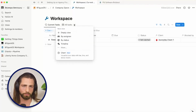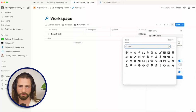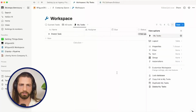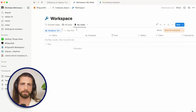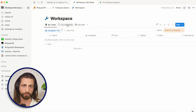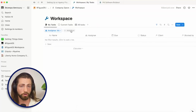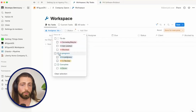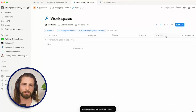We also have another, which is mine. Empty view, we're going to have a my view. So for my tasks, we're going to put this as a person, only show tasks here that are assigned to me. So what that means is, and we're actually going to organize this one as the first on the list, meaning that it's the default view for everybody. So since we've assigned only to me, that means that only show me the tasks that are assigned to me. We also only want to show the tasks that are either to do or in progress. Now, the final thing, once again, always sort by due date ascending. This will allow you to make sure that you only show tasks that are relevant right now.